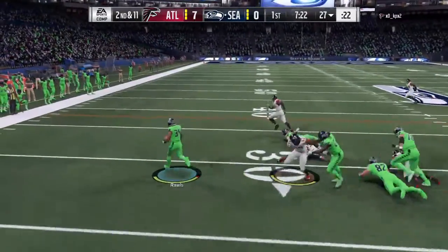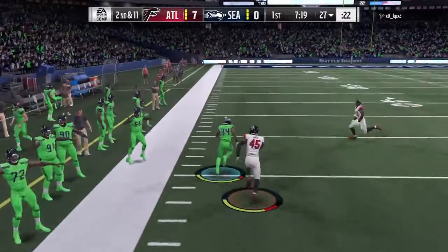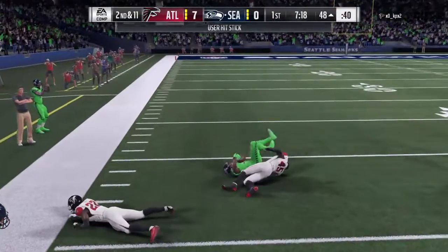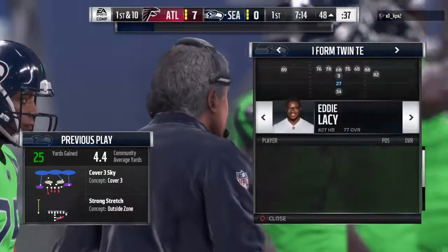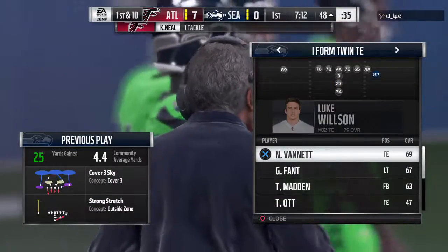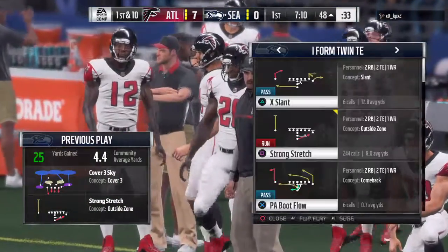Here's Thomas Rawls with his first carry. Room here to run. And he'll be taken down, but not before he gets into enemy territory. 25 yards to pick up there, and also a first down.